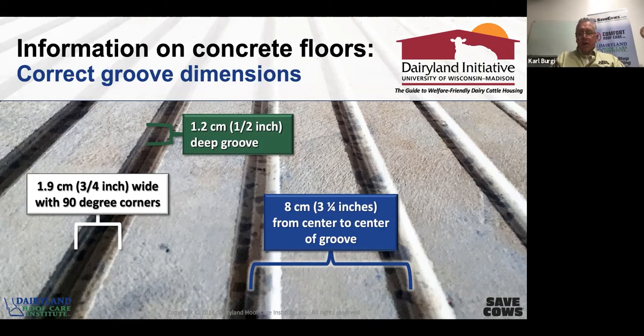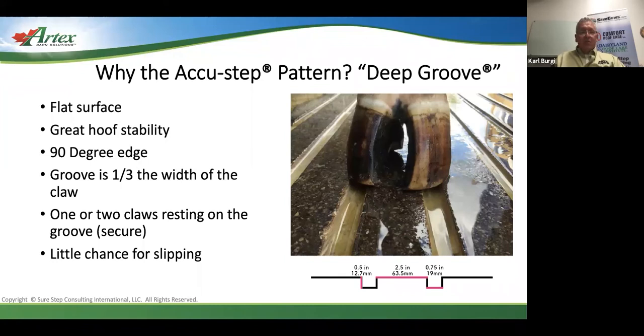So when we look at this, we have a flat surface. We know with a flat surface, the hoof has the best impact on that floor. Okay. We have good stability when the floors are flat. With the 90 degree edge, it always stops that foot, especially if it's 18 to 20 millimeters wide, or 3/4 of an inch to 7/8 of an inch, somewhere in that range. Generally the blades come in 1/4 of an inch or 6 millimeters. So 3 blades, you get about an 18, 19 millimeter cut.